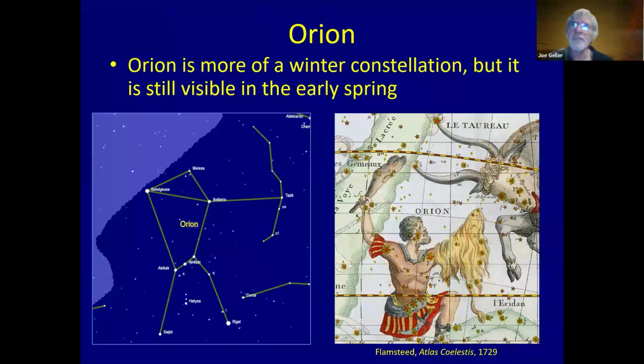Orion is more of a winter constellation, but it is still visible for a little while now. And Orion was a hunter, and his shoulder is Betelgeuse. His lower ankle and knee, depending on the picture, is Rigel. And those are 2 of the 15 brightest stars in the northern skies. He's got a belt, and he has a sword that comes down.